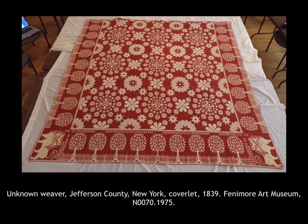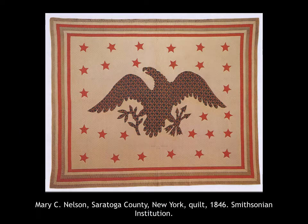While the popularity of coverlets began to wane around the middle of the century, the popularity of patriotic motifs continued. Ever a place of female empowerment, the choice for a woman to show civic pride on her bed continued. Even when women produced bed coverings rather than purchase them, women continued to choose these designs. An 1846 quilt from Saratoga County prominently features an American eagle, as well as 28 stars. The last star represents Texas, which had just joined the Union that year.